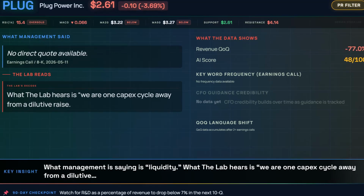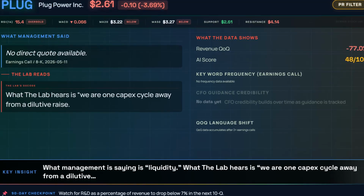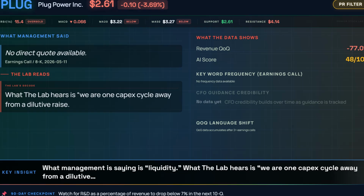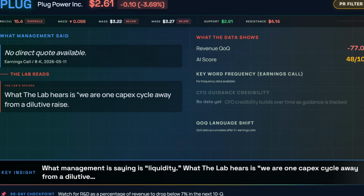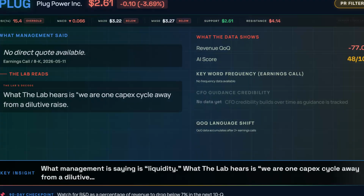What management is saying is liquidity. What the lab hears is we are one CapEx cycle away from a dilutive raise. Watch for R&D as a percentage of revenue to drop below 7% in the next 10Q. If it does, the turnaround thesis is dead.